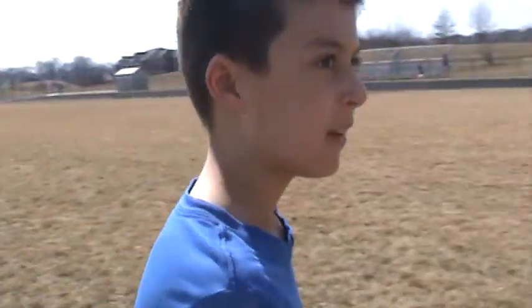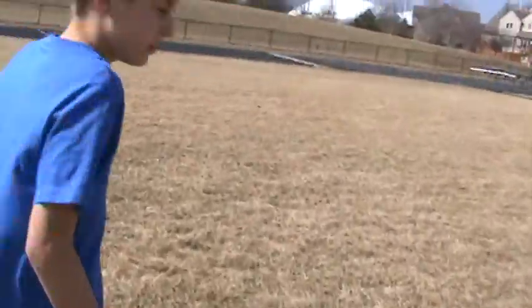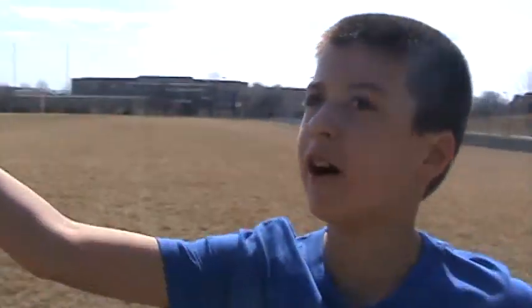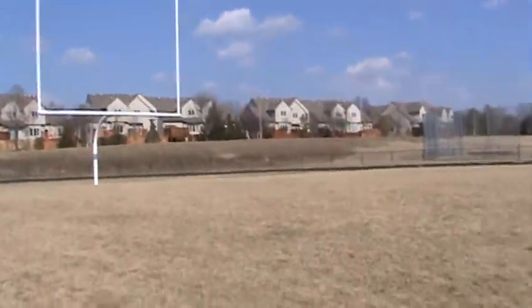Oh, yeah, new view. I have a new view. What's the new view? Stand right here and you get the shot from there, up in the air and through. Got it. This is amazing.